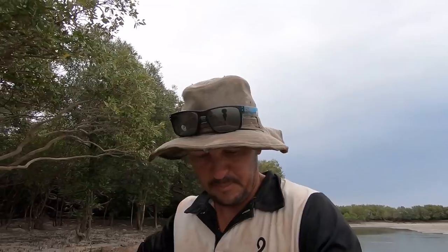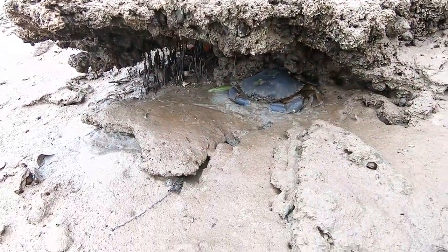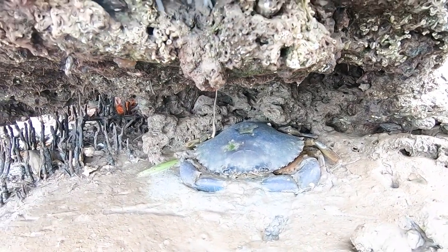All right. So strolling along the bank, I've changed up my tune. I was walking up through the mangroves, but come down through the bank and look at this. Here's a nice big one, just laying there. Hello, darling. You're allowed to keep male and female crabs over here in WA, so she's coming home for lunch.